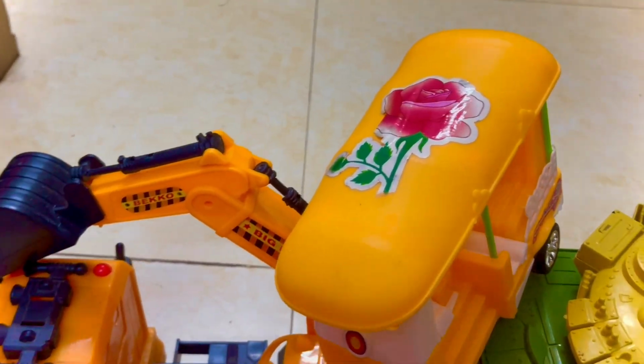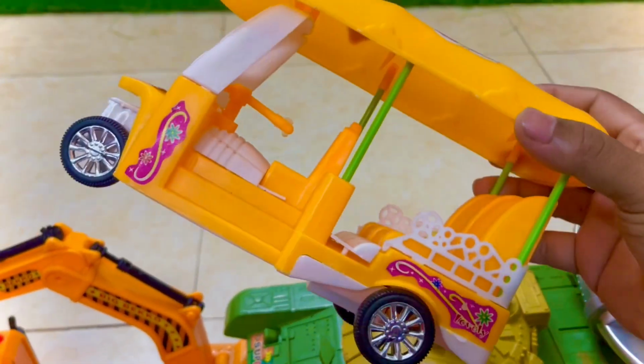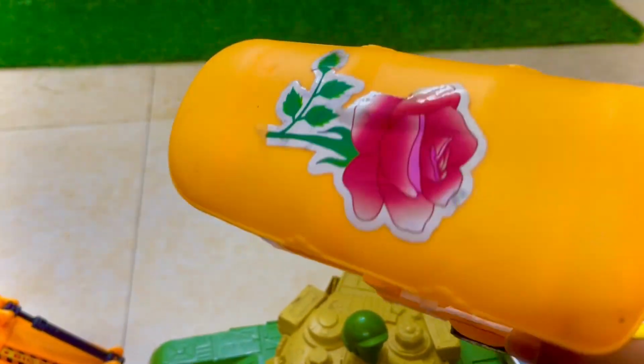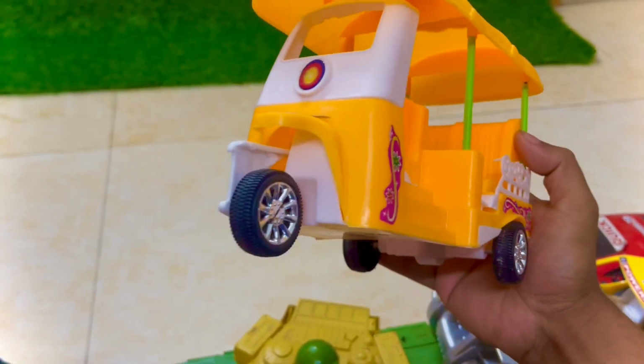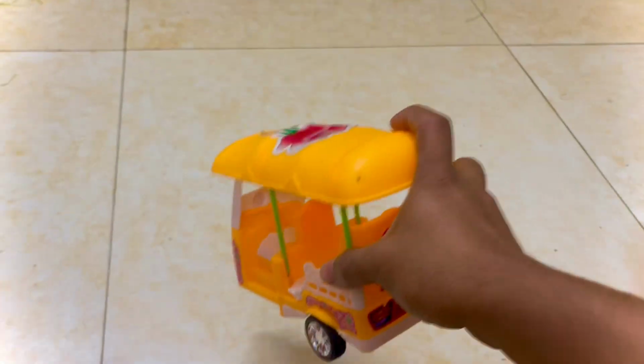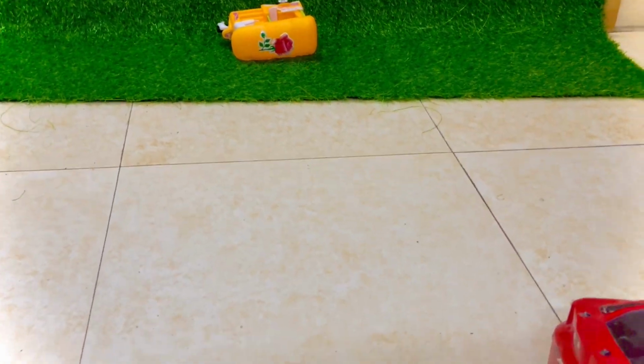Let's start. Wow, nice auto rickshaw. It is a CNG. Wow, nice. Wow, it's a very little auto rickshaw. Wow, it is 3 tire. Wow, it is a very beautiful toy. Wow, it is very nice.